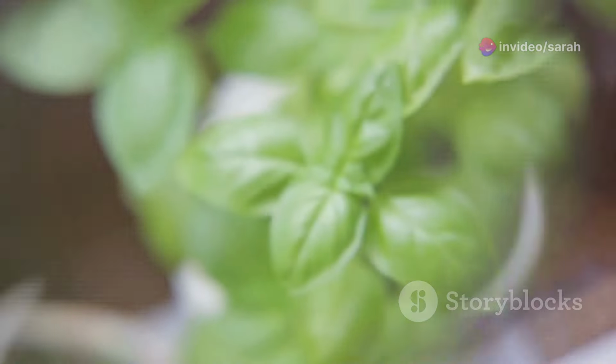Just like lettuce, when your basil plants start to flower, let a few of them go to seed. You'll see these tiny little black seeds forming, and once they're dry, they're ready to go. Basil is a bit of a sun worshipper, so make sure it gets plenty of light, and you'll have a constant supply of this aromatic herb.